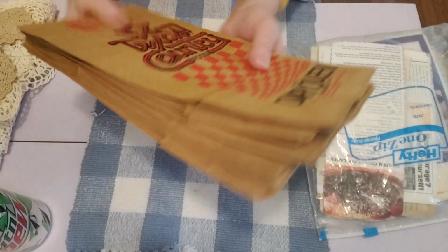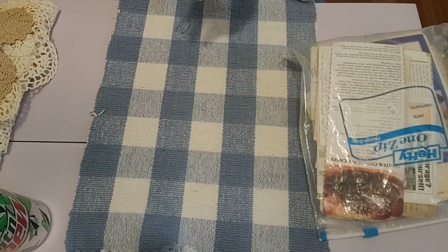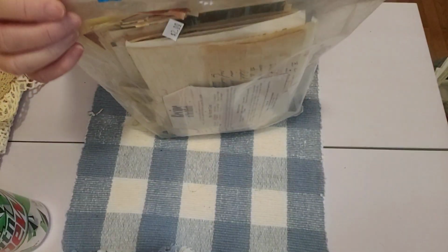Like I said, I have a thing for bags, so I went ahead and picked them up. Probably nobody else wanted them, so they were probably pretty cheap.